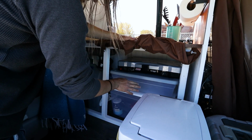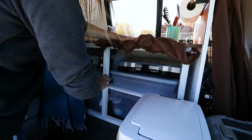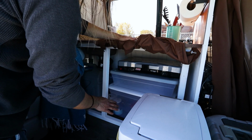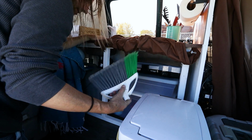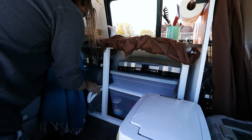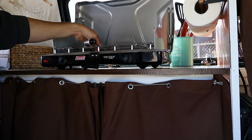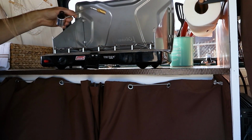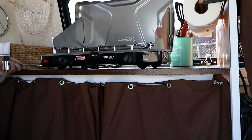But this totally worked exactly perfect for me, and nothing ever slid out or came out while I was driving. And I've driven all over the place off-road and I never had any problems. And then of course right here, this is just a little piece of the broom. Perfect way to kind of clean things up. And this stove's got this piece that just pulls right out and it attaches on the side, and then you add a gas can to it and you're good to go.